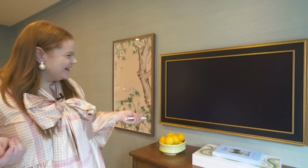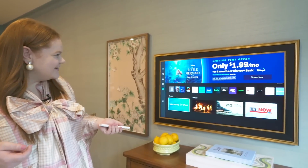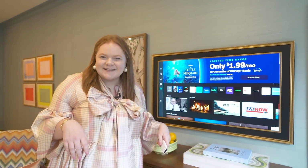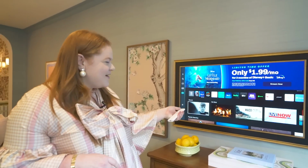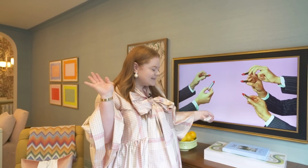So when you obviously want to watch TV, you just have to turn it on. So like here is the art gallery, and watch anything, Netflix, Hulu, Disney Plus, The Little Mermaid, obviously. And then when you want it to go away, it's away. It doesn't look like a TV.